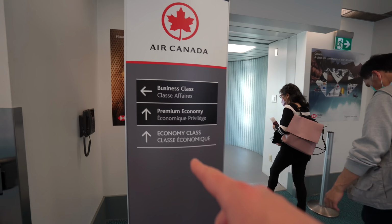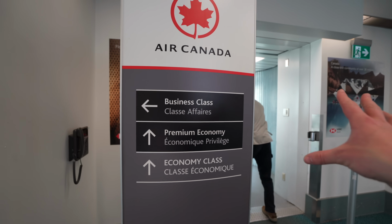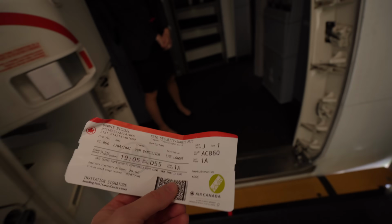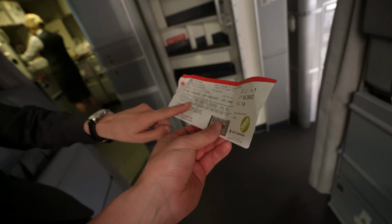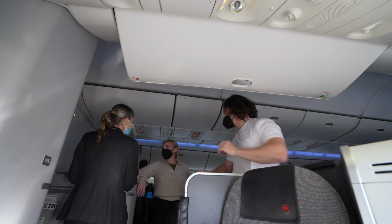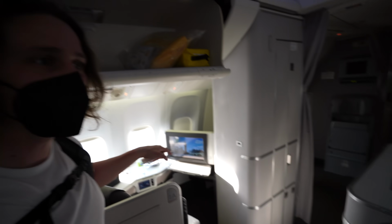Nicole, I've never seen this before. Second double bridge. Double bridge, economy and premium economy, business class. Hello. Hi, how are you? Normally you're fighting over overhead space, but this is all for me. I did not know this, but my seat comes with an airbag. Mine too. Everyone in the signature suites, attached right to their seatbelt.